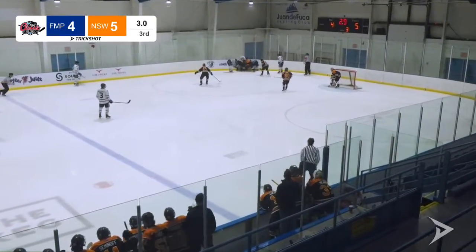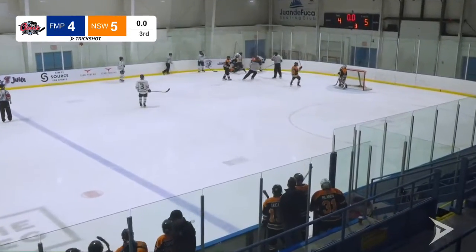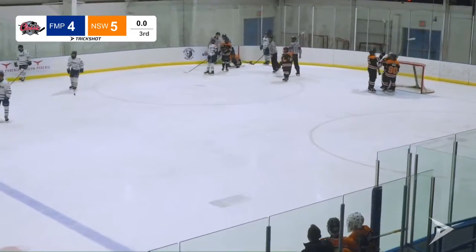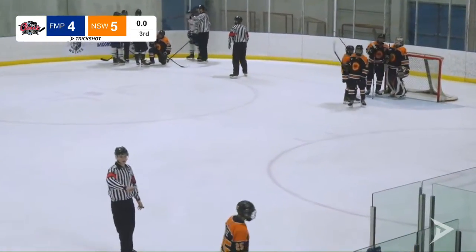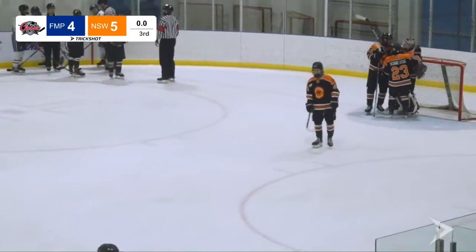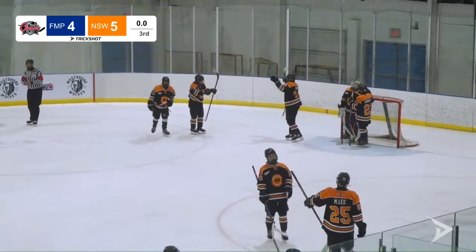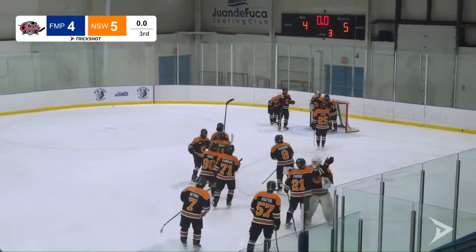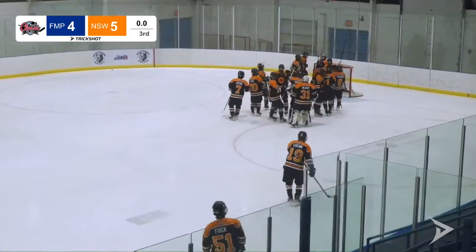Fairmont down a goal. The Warriors tie it up. And they're going to win this terrific hockey game. It came right down to the wire. But they will skate away with a 5-4 victory. Goalie was pulled for 2.5 minutes, but unable to tie the game as Fairmont, and that is a hard-fought loss, to say the least.